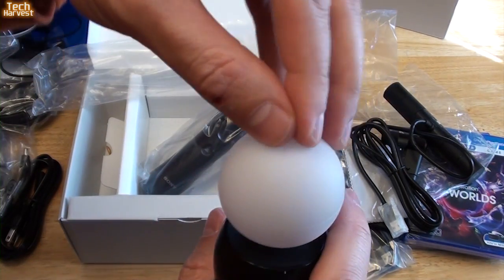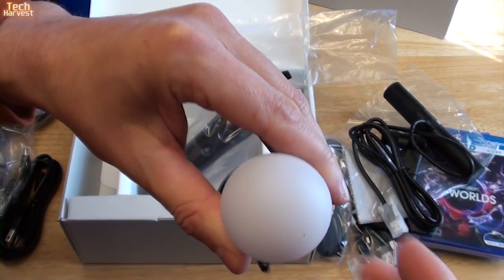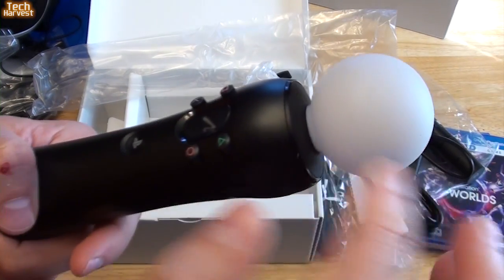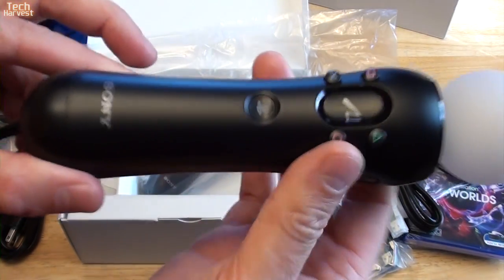But up top here you have this little, looks like a ping pong ball, but it is not. It has a little debris on there. It's a rubberized ball at the tip. And of course there's a light behind that, and that's what the PlayStation Move or PlayStation camera picks up on. Everything is a matte black plastic.